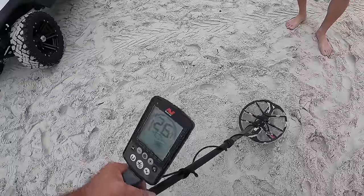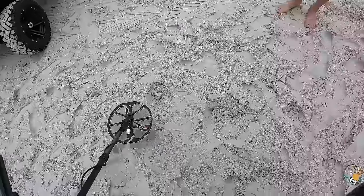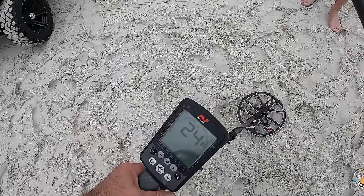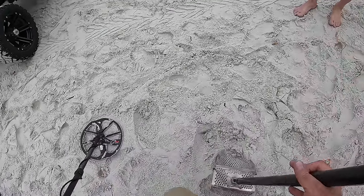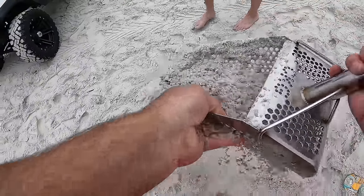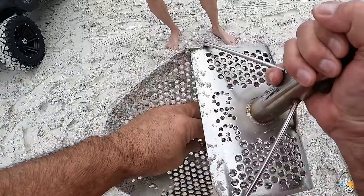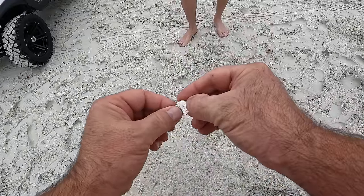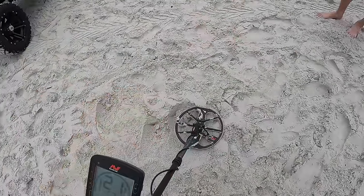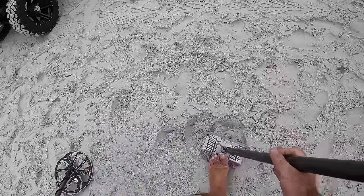When you use the pinpointer, it should theoretically be right under the center of the coil. It's throwing it off. Wait a minute. Right there. About 4 notches in, so a little deeper. I hear it. There it is, another dime. At this rate, I make like $1 an hour. That's a penny, I think. Sometimes they fool you.